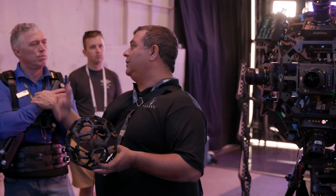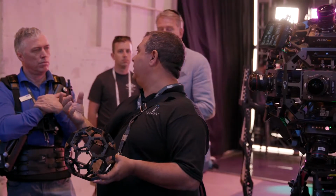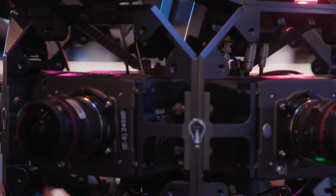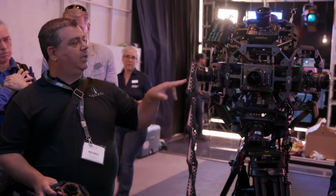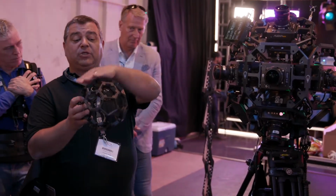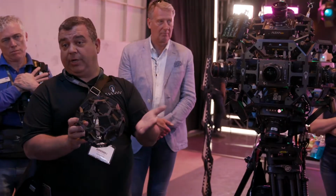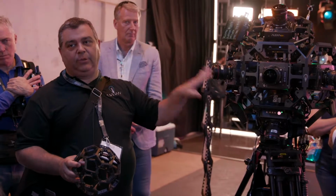So when we get the lenses, they're all equal, matched, and then what we do is we lock those lenses so they don't move. In the future, these will have a carbon fiber plate on it, and you'll just be able to adjust focus. So the main differentiation of the rig itself is the fact that it captures a perfect sphere. So you don't have to fix any geometry errors.